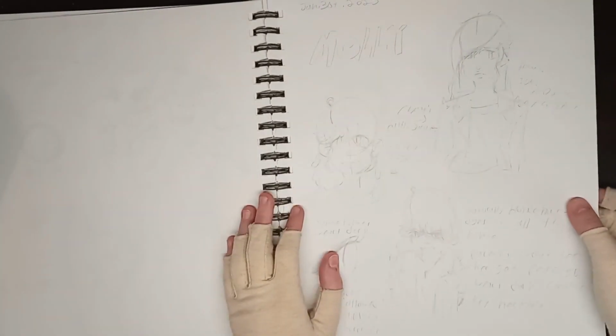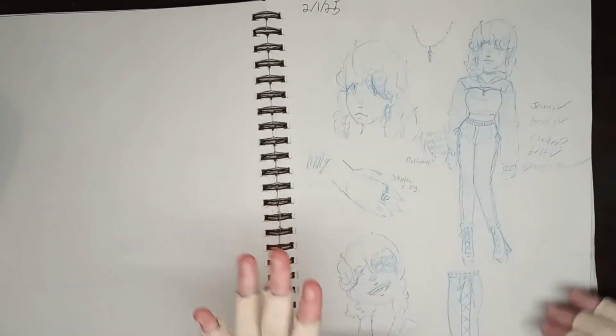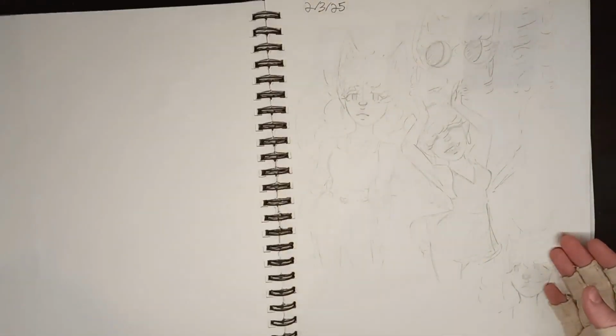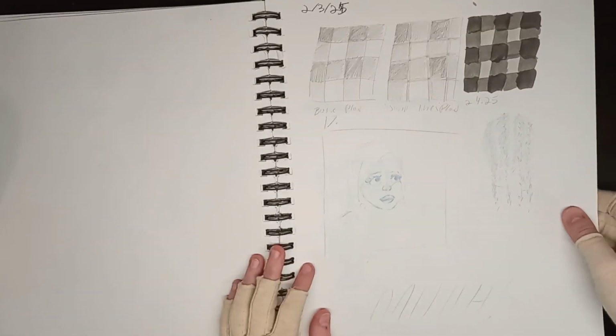Oh, this was when I was first designing a character named Molly, who is also part of the Emily Simons series. I say series, but it's just one book. And here I was just trying to design her more. This is not her final design. I haven't fleshed out her final design yet. And here is just a page full of Becky. And now we're in February. So we got some things going on.